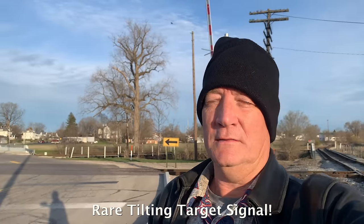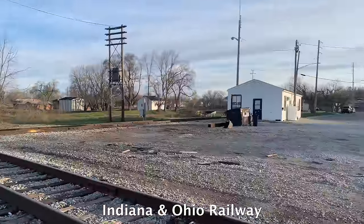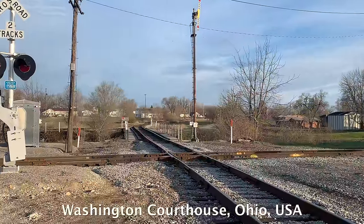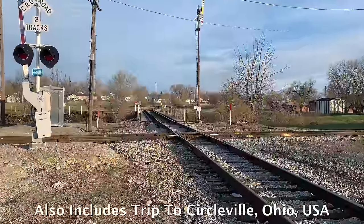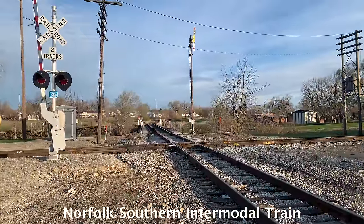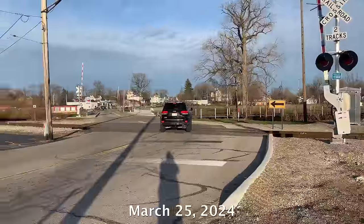Well, everyone, Jollikers again, and today I'm in Washington Courthouse, Ohio, over here at the Indiana and Ohio Railroad. We've got a railroad diamond right here, and they've got a tilting target right there, which is very rare. See that right there? It's lined up for this main track, going next to me and away from me, and lined against the track that crosses it. It goes across this way.